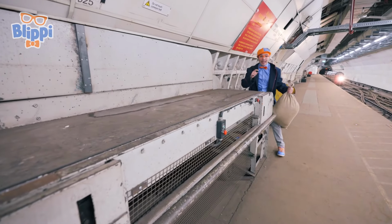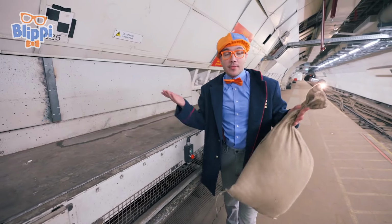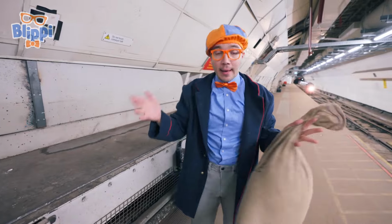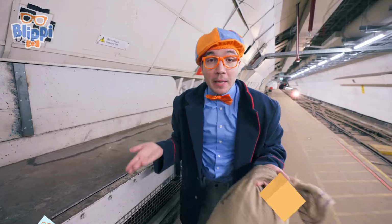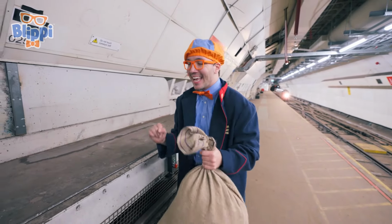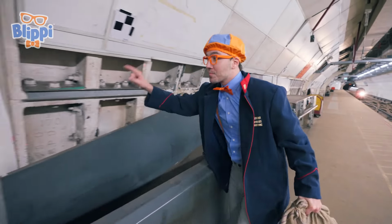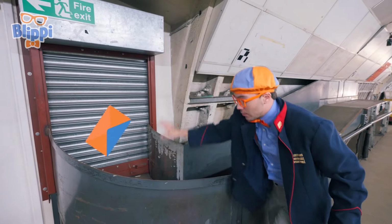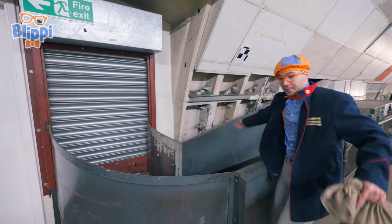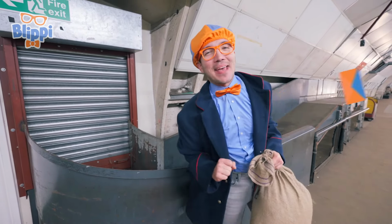Oh, that reminds me. Yeah, the mail station is underneath the mail sorting area. Yeah, it's kind of where they would sort all the mail and letters and things so that people would get the right letters. Yeah, it would go on this conveyor belt right here. Oh, check it out. This is where the mail chute is. The letters would go down the chute, over the conveyor belt, onto the trolley, and then onto the mail train.